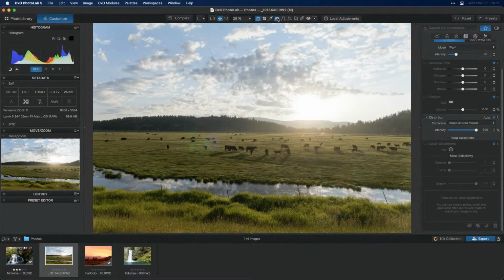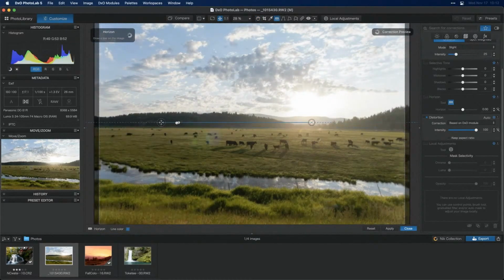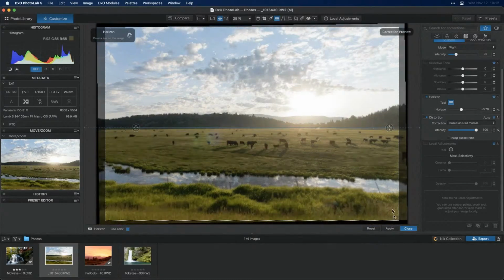That's important to me. So I'm going to grab the horizon tool and you get this line that pops up. And now I can very easily take this and stretch it out really wide and make sure that I truly have a straight horizon. And we can already see there that it looks like I wasn't actually as straight as I thought I was. So let's just get that right level, right about so. I'll click apply and it does a slight rotation to the image.